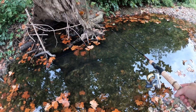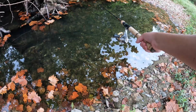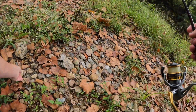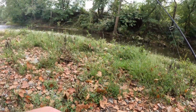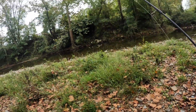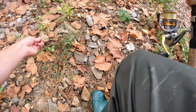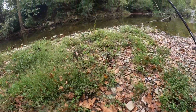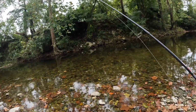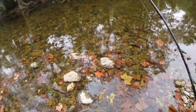Alright, we got our bait in the water here. See if anything takes it. Oh, we got one, but he fell off the hook. It's a little smallmouth bass. So we're gonna go ahead and rescue this guy and move him back to the main stem of the creek. There he is. And we're gonna let this little guy go back in the main creek.